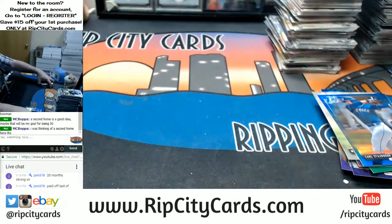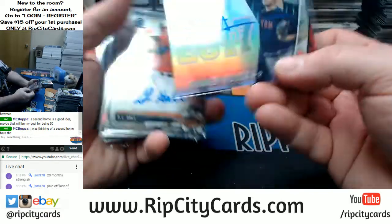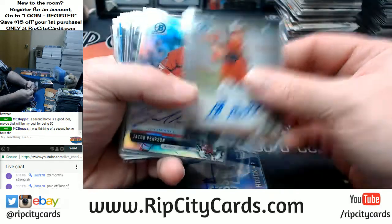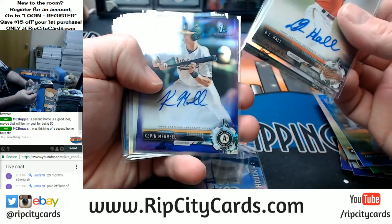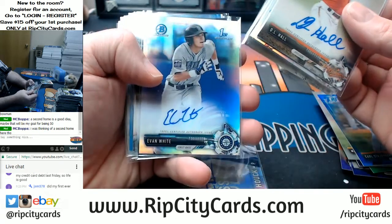All right. That was the break. Thank you, everybody. We'll go through the autos. Kind of uneventful. A Hawk, class 17, that is numbered 128 out of 250. A Deal Hall base. Jacob Pearson, Angels refractor. Cole Brannon, Red Sox base. Kevin Morrell, purple A's. Gavin Sheets, base White Sox.